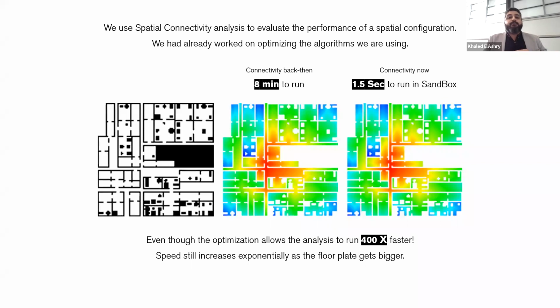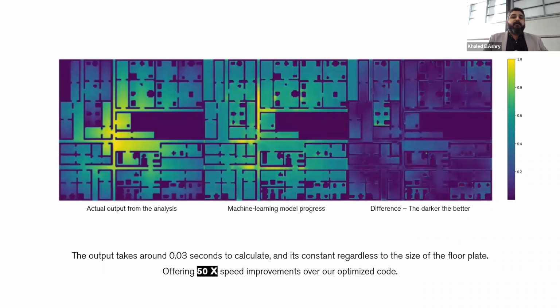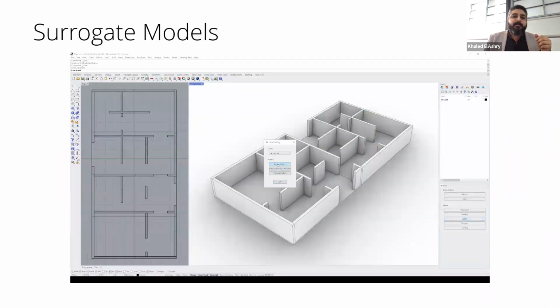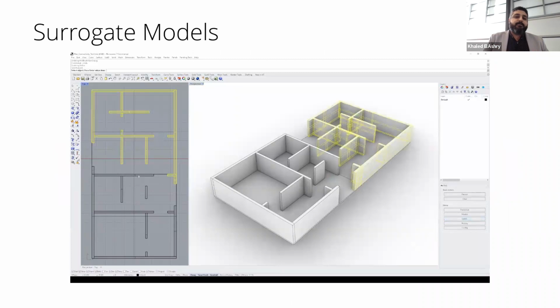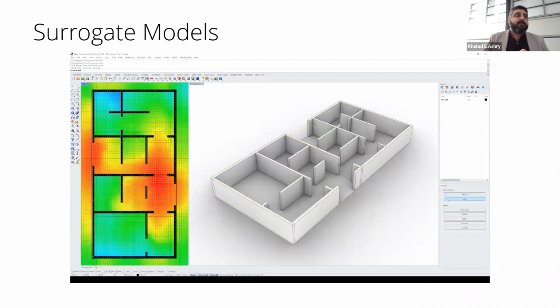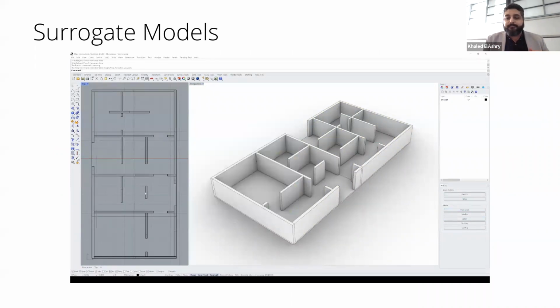We also use it to make our analysis faster. This visual connectivity analysis usually takes a long time, but we can train a model that can predict this analysis without having to run it, and we can run it in Rhino, for example. You can see here we're defining where our walls are, and then you will see the analysis running from the machine learning model directly in Rhino.